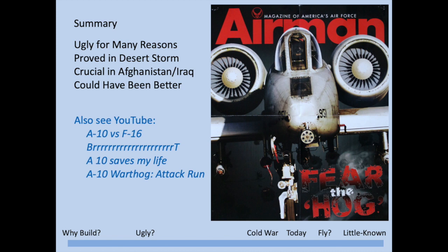To summarize, the Warthog is just butt ugly for many really good reasons. It was on the chopping block to be eliminated until Desert Storm happened, which saved it. The low-threat wars that followed Desert Storm proved the concept in a really solid way, to the point where killing the A-10 fleet has proved impossible for the Air Force brass. As good as the jet is, it could be better. It suffers from the same bureaucratic sicknesses that affect maybe some other parts of our government, too. Look up these titles on YouTube if you want to see how the jet performs today.